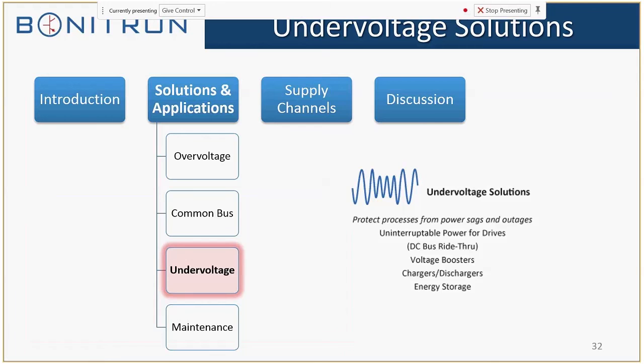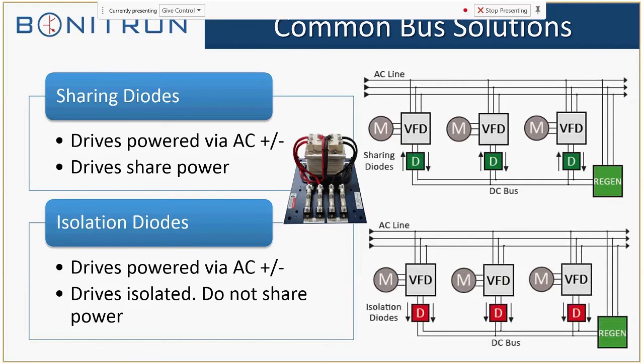Do you have any questions on common bus solutions or the diode modules? Sure you do. If you like to, you can email me your questions afterwards also. I'll provide you with my email.